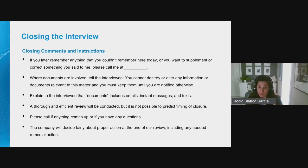When you're closing the interview, there are some questions that you want to ask regardless of who you're interviewing. You want to ask, is there any other person whom I should be talking to regarding this matter? Is there anything that we didn't cover during this discussion that you think I should know? We want to also keep asking the same question until we get a concrete answer or until it becomes clear that there is nothing else to be shared.